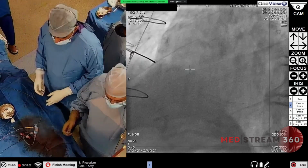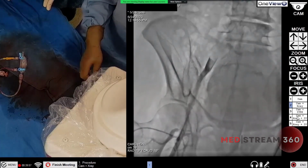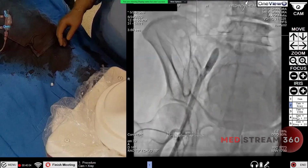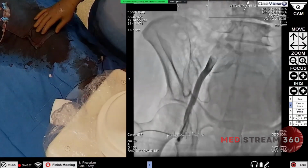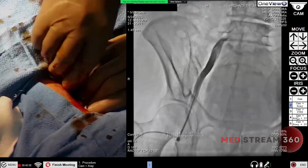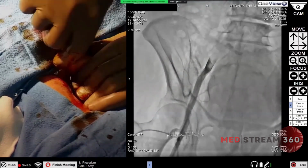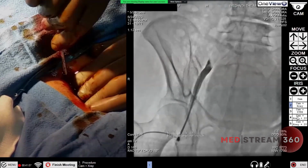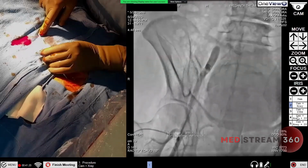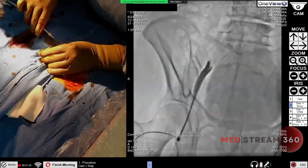I'll take a shot. RAO caudal. RAO. We are there, right, just above the bifurcation. No problems. Better in. And the artery is good size. So sometimes you can even give some local here, because in a prolonged procedure, the effect of lidocaine goes away after a while. We'll have to look at the flow. I can see very nice flow here, which means we are in the vessel properly.